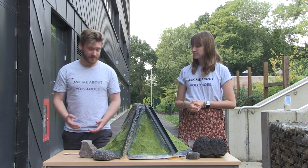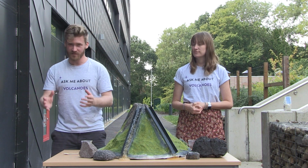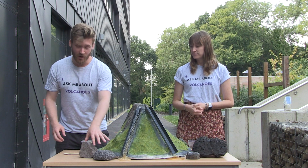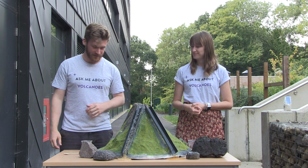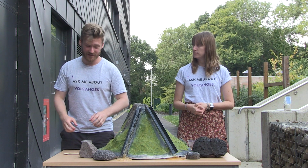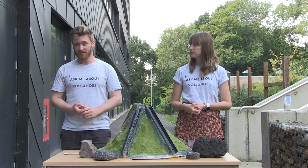So in the real world, as we've said, the basalt forms these rapidly flowing rivers of lava, whereas in contrast, lavas like andesite are often seen forming really looming domes of lava, big piles of lava at the top of the mountain. So this doesn't correctly capture the behaviour of andesite, but it does show you the impact that the crystals have on the way it flows.